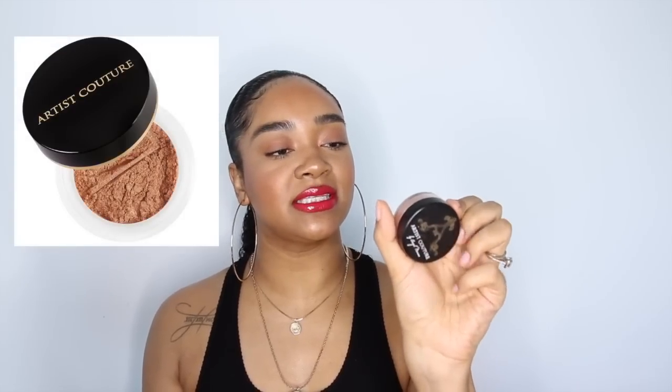So next up I have the Artist Couture Diamond Powder in the shade Conceited, and this is just probably one of my top highlighters. This is a loose highlighter, and I'm really into loose highlighters because they just glide a lot better on the skin in my opinion, and they're very pigmented, very intense. And let me just swatch it over here. You guys can see a little bit goes a long way.